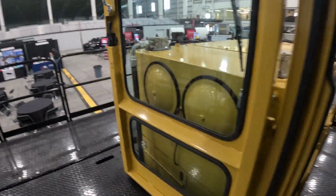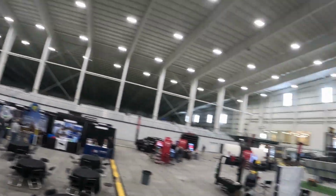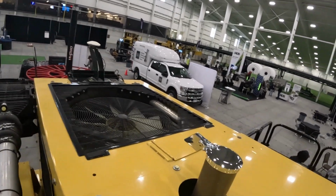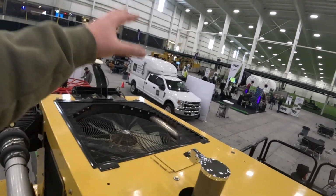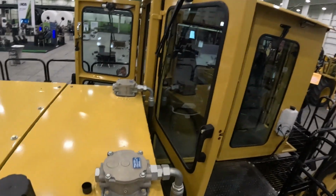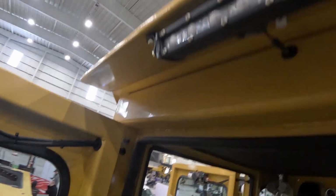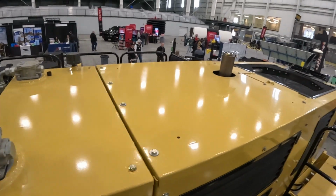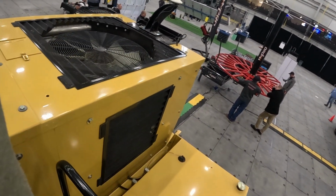This thing has platforms everywhere, so you can see right through there. And then they got exhaust, and then some of your coolers on top, the fan blowing down or up. And then this is your hydraulic tank. So a lot of hydraulic oil in this machine. We got some nice lighting around. Just all in all, a pretty nice machine. It's got big platforms, and then your fuel tank.